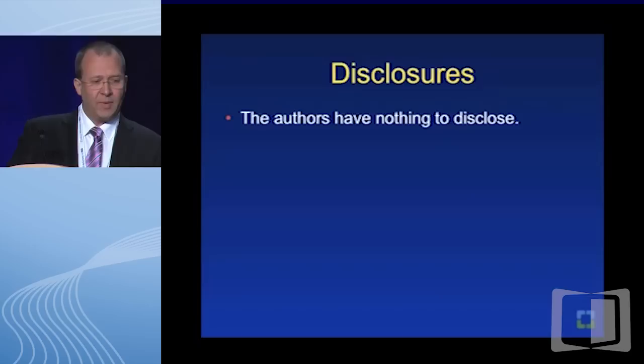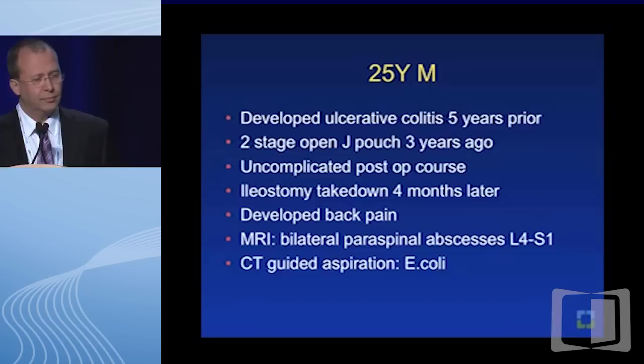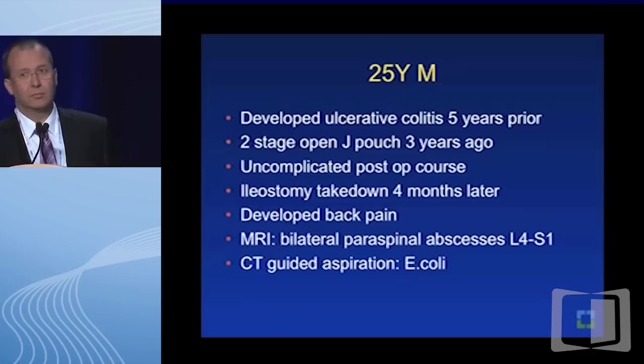Colitis 5 years prior to presentation at the Cleveland Clinic. After failing medical therapy, he underwent a 2-stage open J pouch approximately 3 years ago at an outside hospital and initially had an uncomplicated postoperative course. His ileostomy was taken down in 4 months, but he soon developed back pain. This was initially thought to be sacroiliitis, for which he was treated with further immunosuppression.